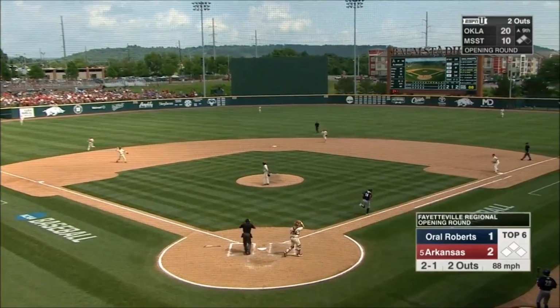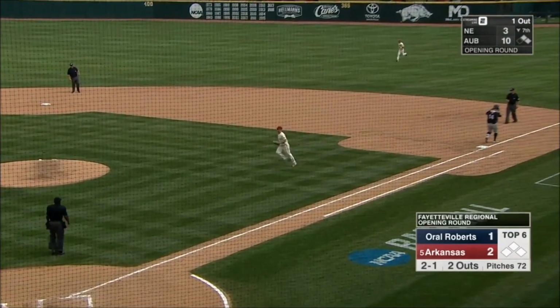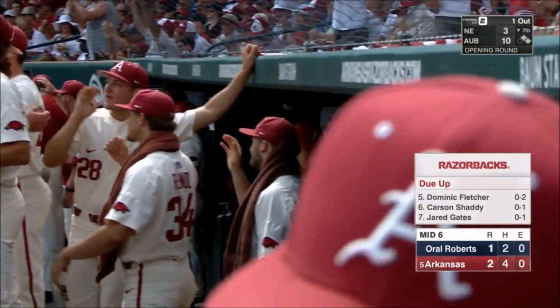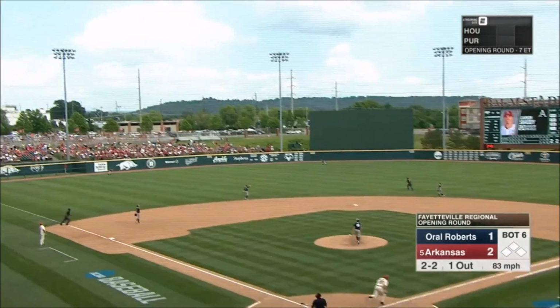Ripped to 3rd. Scooped. And the throw to first by Casey Martin. 3 up, 3 down in the 6th. 2-1 Razorbacks on top of the Golden Eagles. And that's a big lift for this right-handed pitcher.